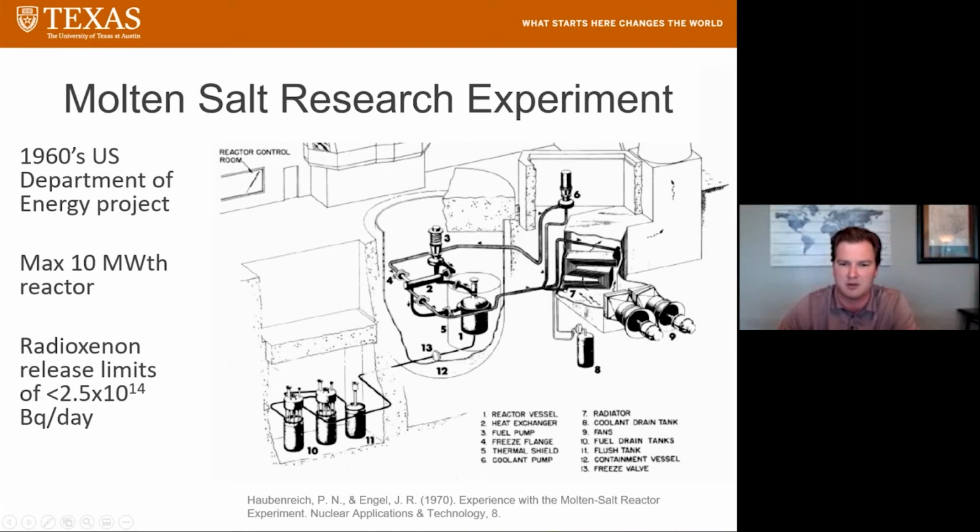And this is an image of the reactor itself. You have the reactor core where it goes critical and multiple flow loops where the salt moves around. At point number 3, you have the fuel pump, and this is actually where many of the gaseous fission products are removed. It's important in this reactor design to remove those gaseous fission products because xenon-135 has such a high neutron cross-section. So you can be more efficient with your neutrons if you remove that xenon. That means it is definitely a waste product that needs to be taken care of.